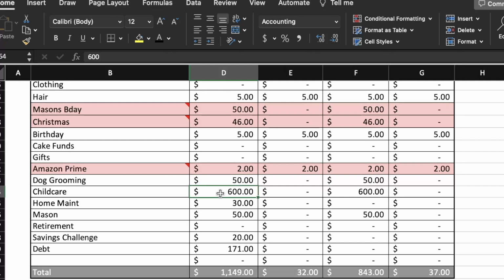$600 is going to be set aside for childcare. Home maintenance is going to get $30. I would have done $100, but I did already spend a little bit of that over this weekend, so we're going to just do 30 for now. And then Mason, in his actual savings, is going to get $50.